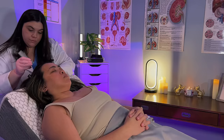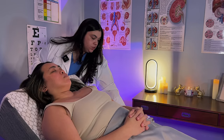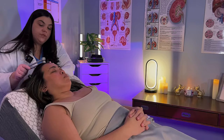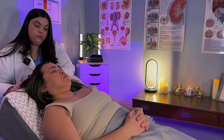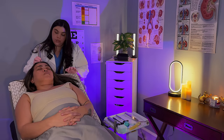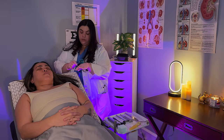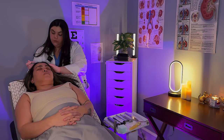Okay. So what I want to do while I have your hair parted here is just a very brief neurological functioning test. So just testing for any sensory abnormalities here. So just want you to tell me if this feels cold. Good. In here. Good. In here. Good. Feels cold as well on this side. Okay. And should feel like a gentle vibration. Okay, perfect. This one should feel cold as well. Good. Perfect.